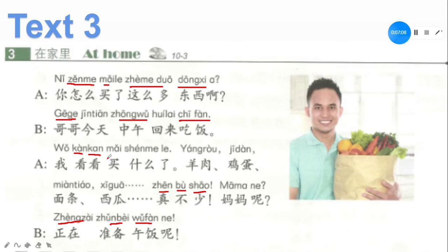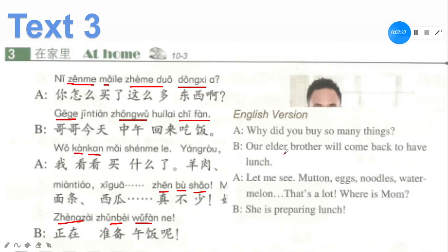Alright, this is a conversation. Now, 跟我读. 好, 现在跟我读. 你怎么买了这么多东西啊? 哥哥今天中午回来吃饭。我看看买什么了? 羊肉, 鸡蛋, 面条, 西瓜, 真不少, 妈妈呢? 正在准备午饭呢。好, now we take a look at the English version. A. Why did you buy so many things? And B. Our elder brother will come back to have lunch. A. Let me see, mutton, eggs, noodles, watermelon, that's a lot, where's mom? She's preparing lunch. 好, that's all for text 3.